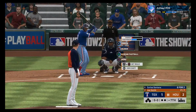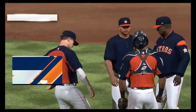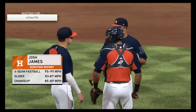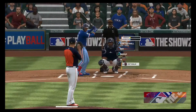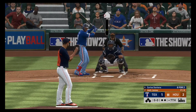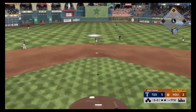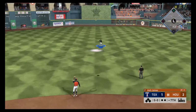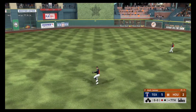Even though we're moving into the back end of this game, the Astros are down by one. All they need to do is get this leadoff guy on, they're an extra base hit away from tying this thing up. Josh James is on to pitch from the bullpen now to start inning number 7. High in the air and drifting out to shallow center. Springer comes on now, and he has it. 1 down.